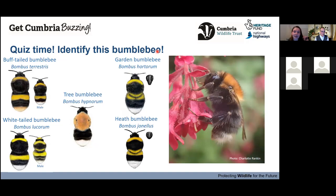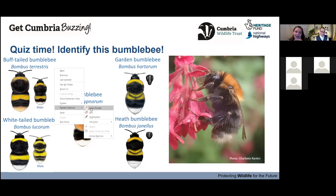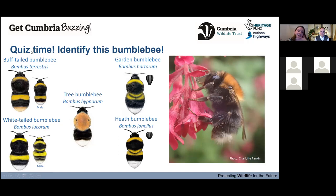So quick quiz time. Basically, you've seen this bumblebee on the right on your travels when you're out and about. And I'm going to task you with trying to identify it based on its tail colour and its banding, the colour of its body. So we'll try the poll again, but I don't know if this is going to cooperate. But if not, pop it in the chat. It's one of these five options on the slide.